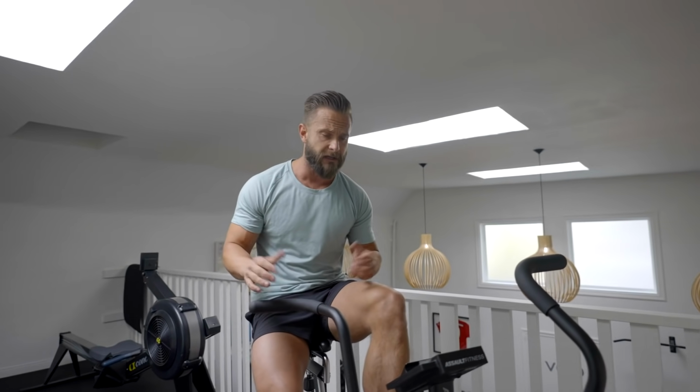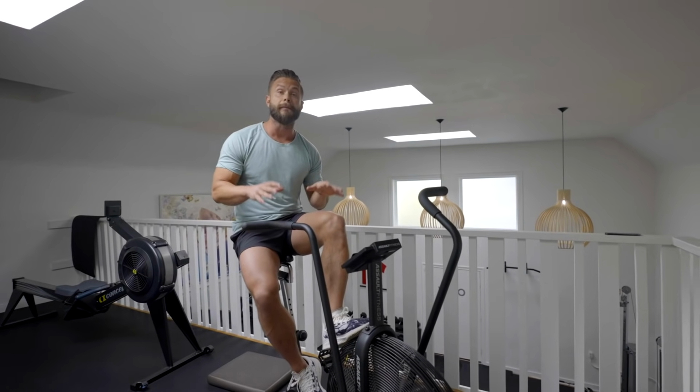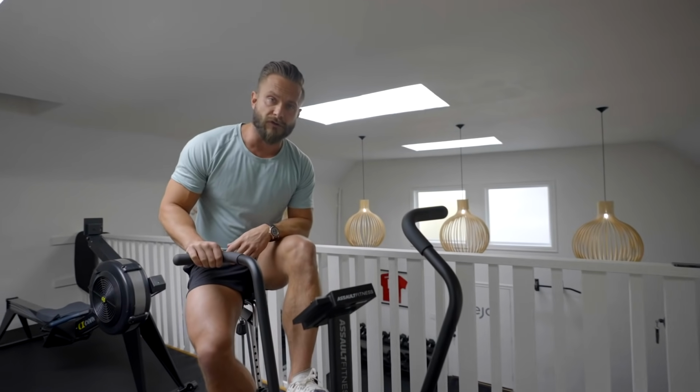Our first exercise is the assault bike. I'm a big fan of high intensity interval training, and whether it's a treadmill, a rowing machine or an assault bike, those are all great machines to do your interval training on. Normally I work anything from 30 seconds up to 2 minutes per interval, and the rule of thumb is that you rest as much as you work. Today we're going to work 1 minute on, 1 minute off, and we're doing that 5 rounds. No pain, no gain.